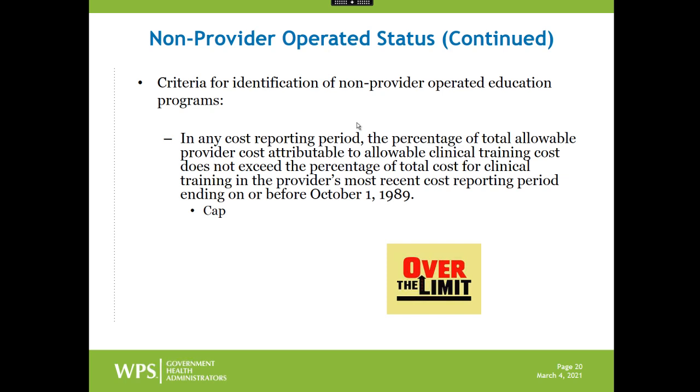Now, if you just read that regulation, at first glance, it seems like kind of a cliff. If the current year cost ratio exceeds that base year, one could argue that based on this regulation, all of a sudden you're no longer allowable for non-provider operated status. However, CMS did clarify that was not the intent of this regulation. It was just intended to be a cap. So in other words, if your percentage happens to be higher in this more recent year, that's fine. We're just going to cap you at the ratio from the 1989 cost report. Now keep in mind it's a ratio. It's not a raw dollar amount. It's a ratio, a percentage of total cost.